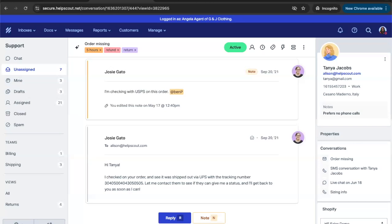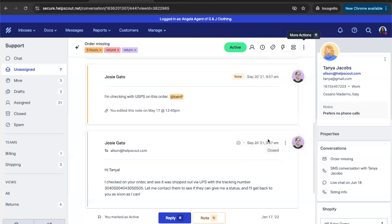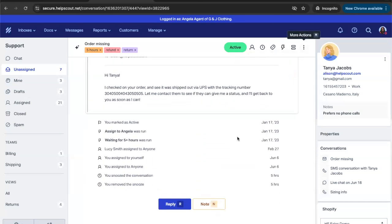And other updates within the new experience here include things like additional details such as assignments, workflows run, and tags added that can now be displayed or hidden. To do so, we'll click on this More Options menu here, and then you can see we have the option to show details. So when I click on that, you'll see those extra details are there. So again, things like status changes on conversations, who things might have been assigned to, workflows run, things like that.